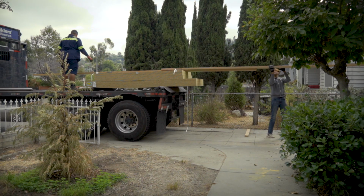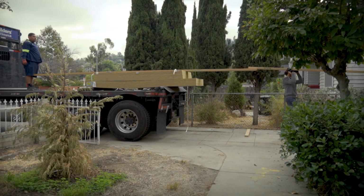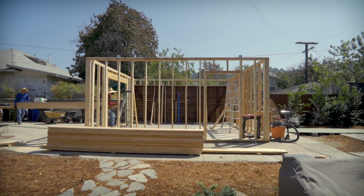In order to maximize our interior ceiling height, we're going to be doing a vaulted ceiling, which required a hefty ridge beam to support the load of the roof without ceiling joists.